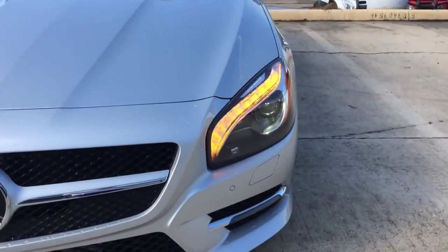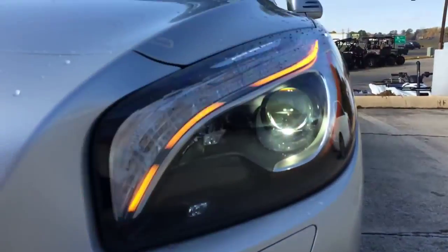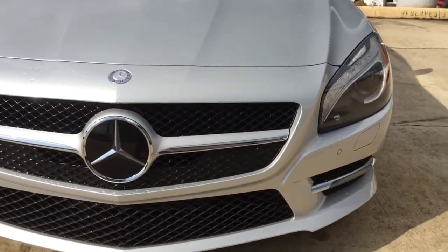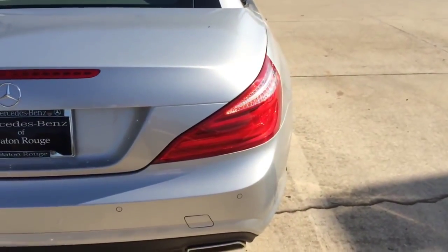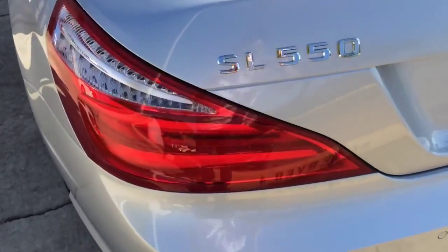Hey guys, today I would like to introduce to you the all-new 2014 Mercedes-Benz SL550 Roadster. With iridium silver exterior color, the SL550, also known as the S-Class of sporty cars, offers a unique combination of attributes that distinguish it from other $100,000 and up two-door cars.